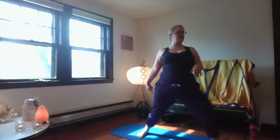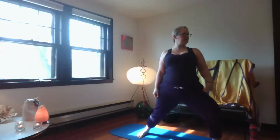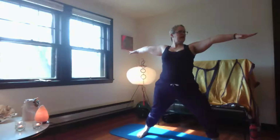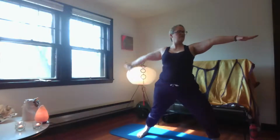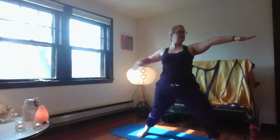Your back heel is on the ground, hips are open to the side, front leg is bent, bringing those arms straight up to our side, gazing forward. Inhale, exhale. Find that abdominal area and activate it. Pull it in. See that beautiful glowing yellow light or yellow golden light. That self-esteem, confidence.